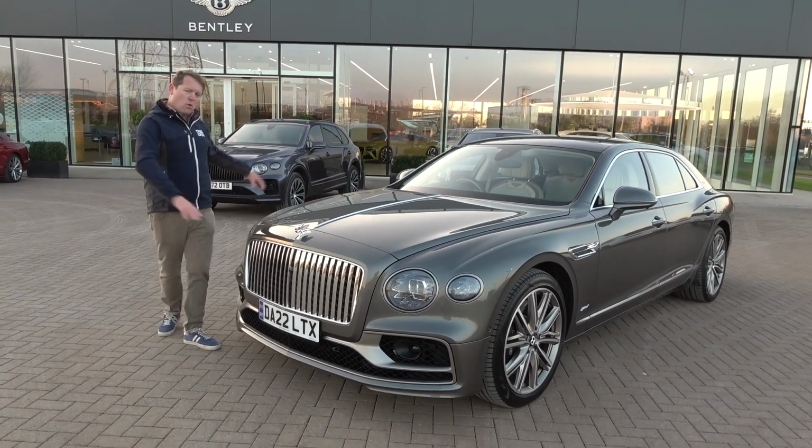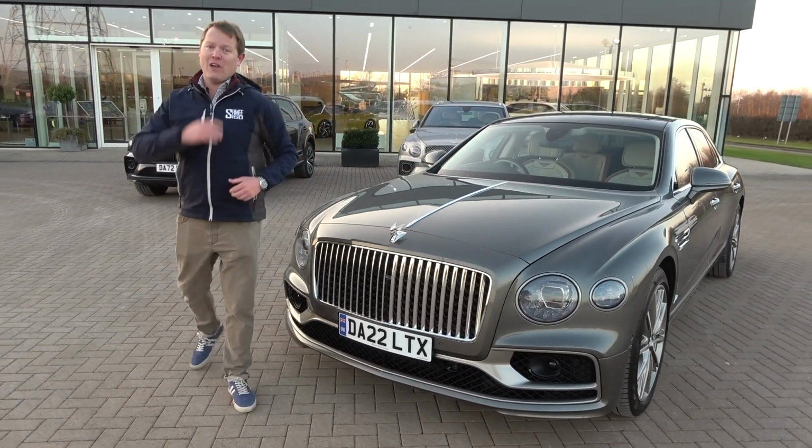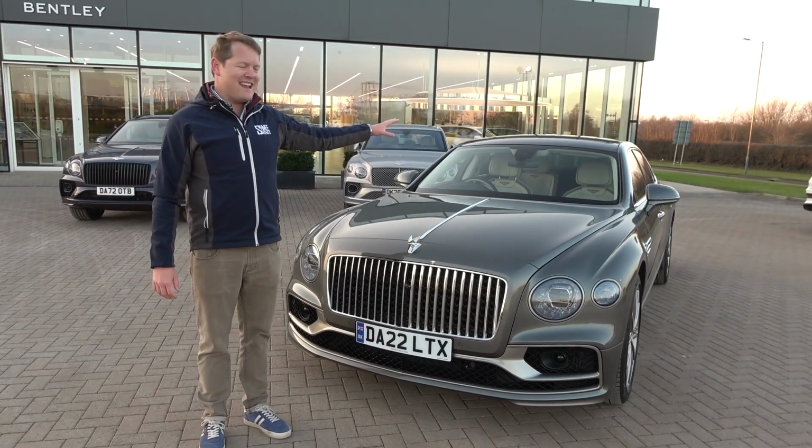So let's have a walk around, go through all the details. We'll pop open the engine bay to talk more about the hybrid setup and how that works, and of course run you through the interior in detail.